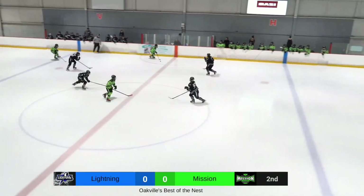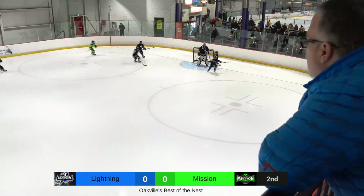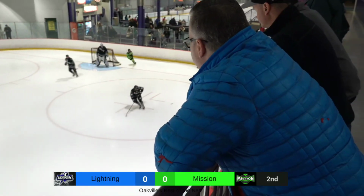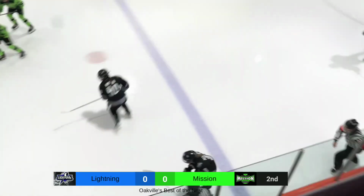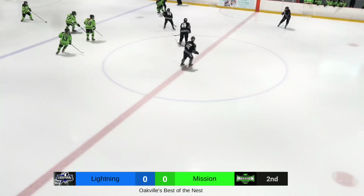Emma here on the near side, far side, right in front of penalty boxes. Sends it up off the boards. Almost took out one of the girls from the Lightning from the mission. So she would have got that one a little higher. And here comes the Lightning out of the zone. Cut off by Helen Lane, passing. Poke check by G right in front of the blue line there.